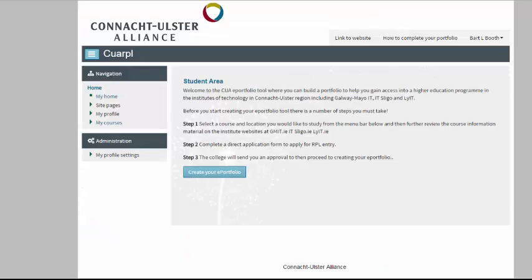Once registered, you then enter the site. This is where you make your application. You'll see this screen. Here, the student area with the steps that you need to go through. Up here you should see your name. Here is a link to this video on how to complete the portfolio. And here is a link back to the website. Your first step is to click on Create Your ePortfolio. It may be that you make a number of entries, a number of modifications to the ePortfolio, and when you come back you'll still see this box in order to go back into it.